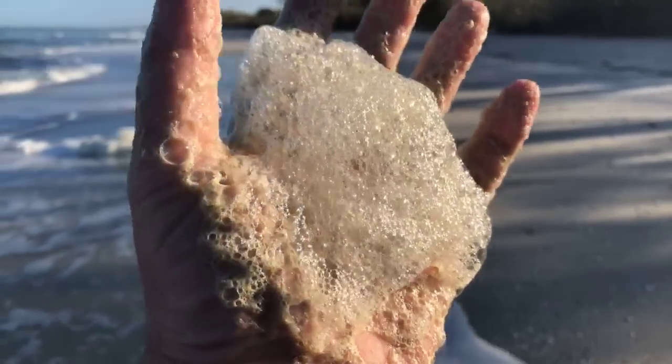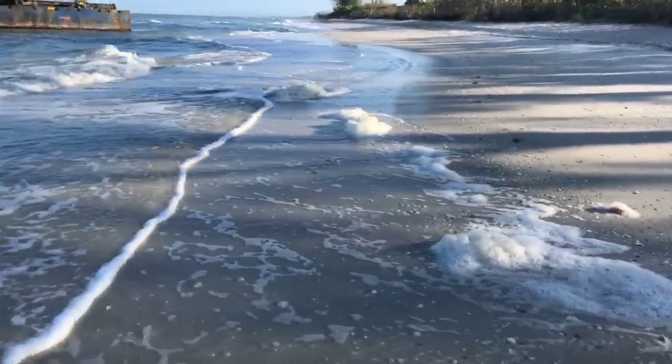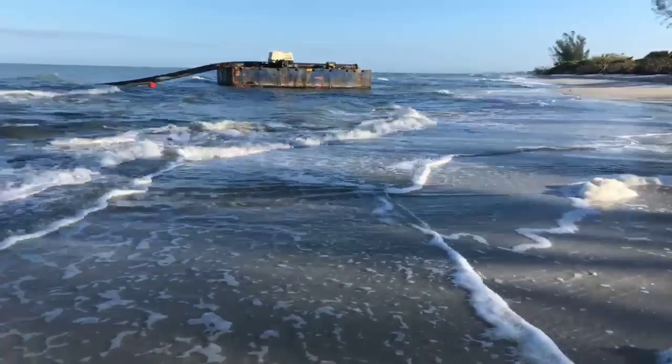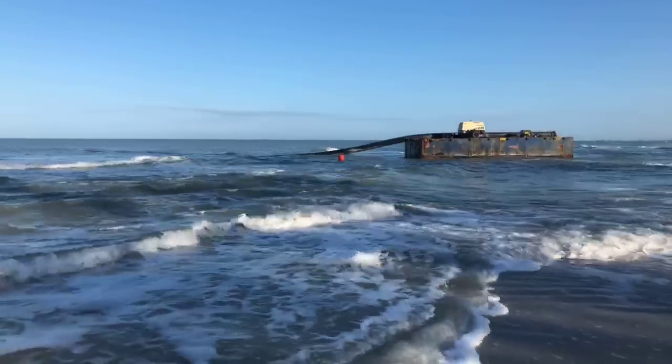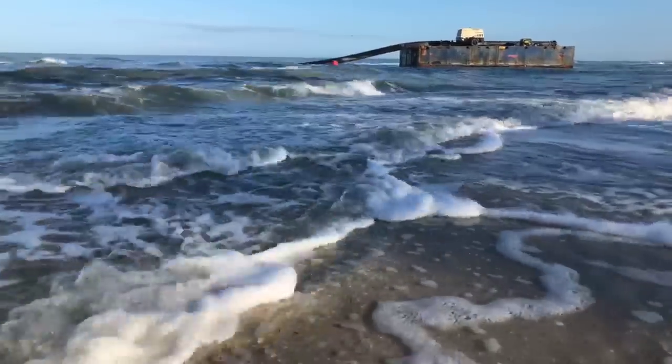Doesn't look so pretty when it's on my hand. Now my hand's all yucky. Seafoam. Roy is just fascinated by all the little colors, the iridescent colors reflecting the sunlight in those bubbles.